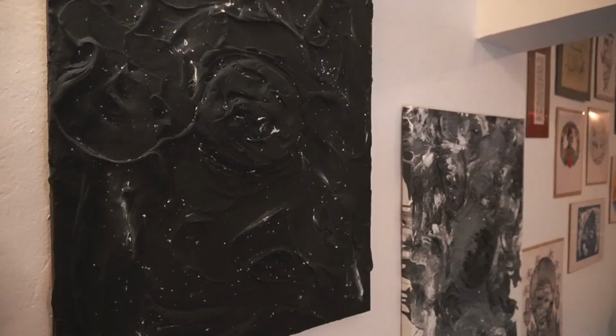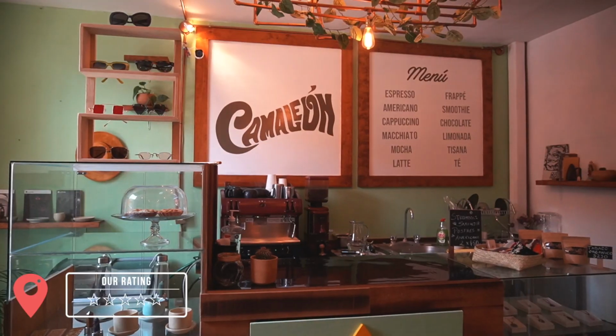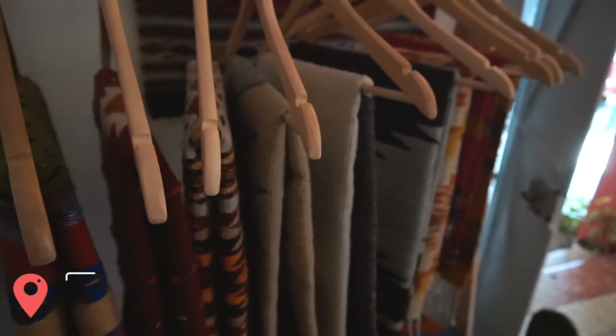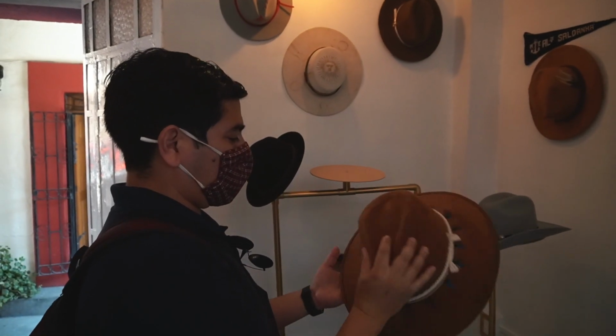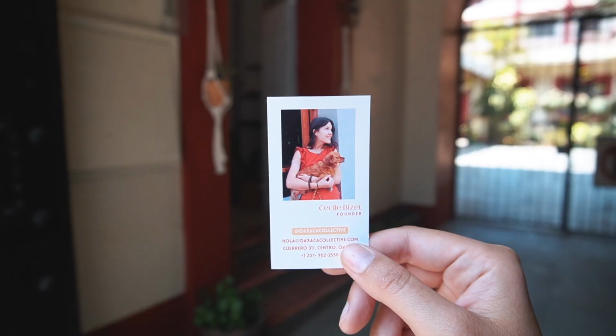Oaxaca Collective is located in the Camaleon Sala de Arte. You can grab a cup of coffee here and browse the amazing display of handcrafted Oaxacan wool rugs and home goods. You can also find hats, jewelry, and clothing from other local artisans.